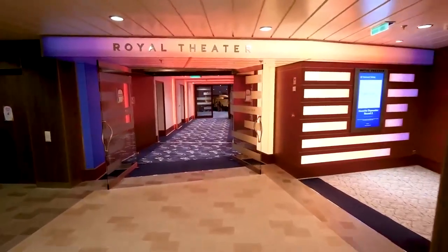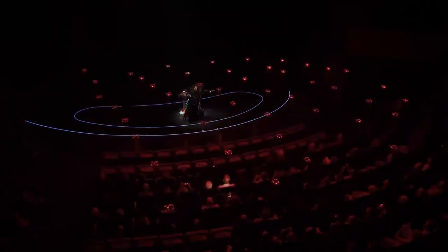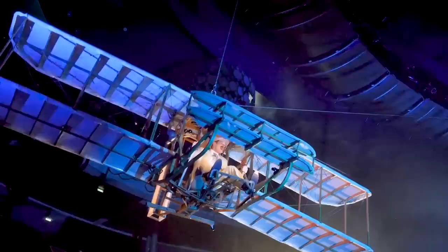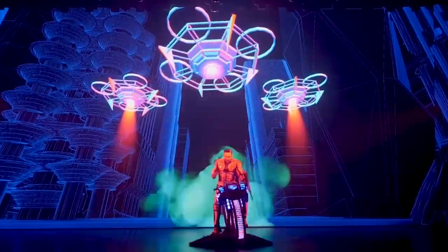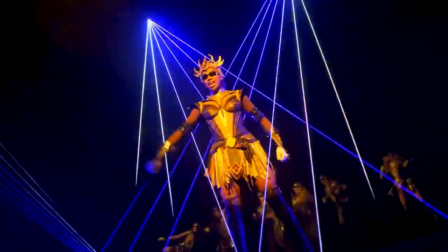Our Royal Theatre, over the years, we've been developing technology, and it's all been by adding on with the white paper approach to Icon of the Seas. All of these technologies and all of these developments we've made in automation and video, lighting, smoke, haze, it's all integrated now, which will help with the storytelling.